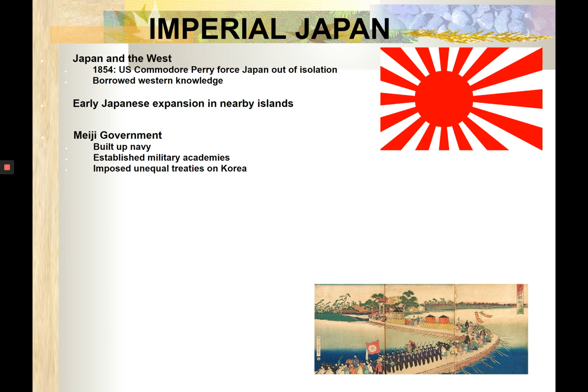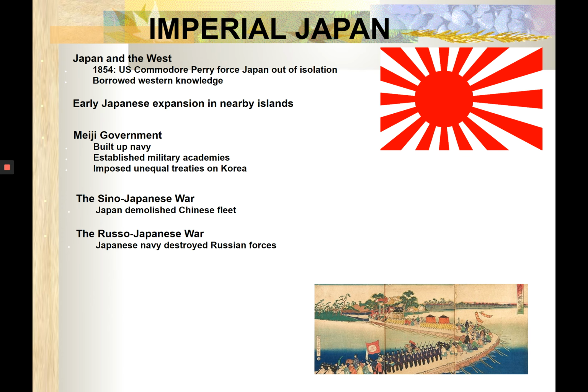And so they're going to update their military. They're going to update their bureaucracy. They're going to update their navy. And then they use that to basically become the dominant power in East Asia. And it's going to be shown in two key victories that they win at the end of this era.